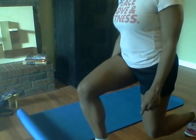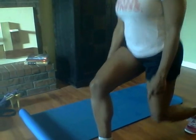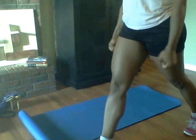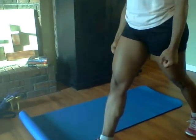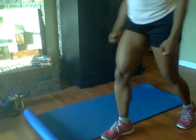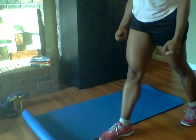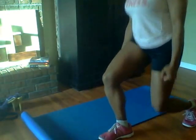I'm going to go down. Again, my knee does not extend past my toes. Up. Down. Okay. Again, you can use your weights to give yourself added resistance. You'll notice that that back heel of mine, let me come over a little closer, you can't see it that way. That back heel of mine does not touch the floor. My right foot remains planted into the floor.